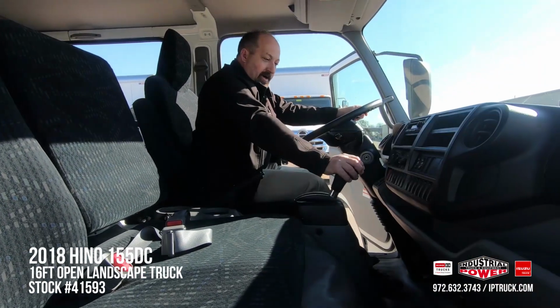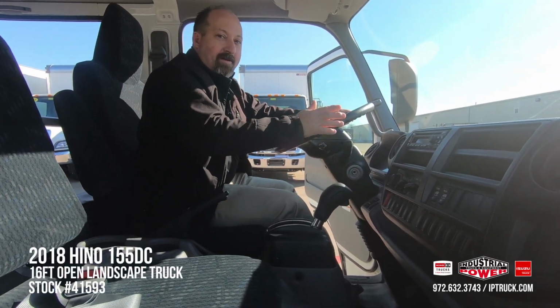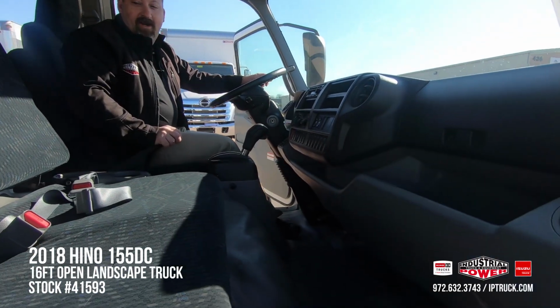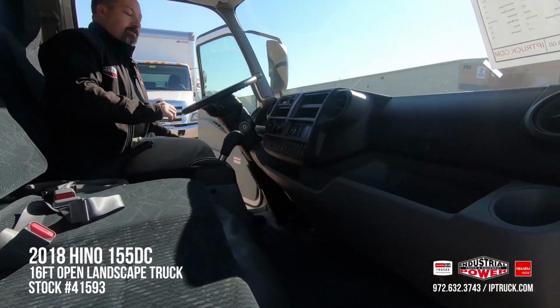It's got an automatic transmission, so it's very easy to drive. You can pretty much start this truck, put it in drive, and go. And even though it is used, it is very low mileage, and you can see it's been detailed to a very high quality, so it is a like new truck. Let's look in the back real fast.